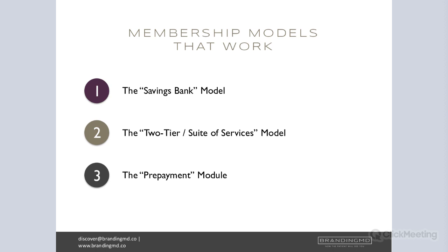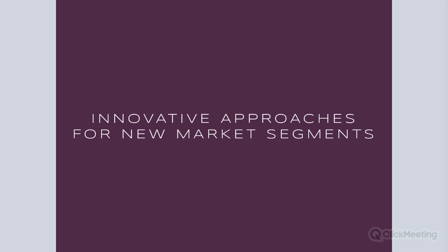So that's another model. The third model is prepayment, right? And that is really where they're paying for a set number of services upfront at the beginning of the year to use at their leisure. But because they prepay, there is a lot of really generous discounting there. And again, I don't like that word discounting. We always want to say savings and incentives. So that's another model that works really well.